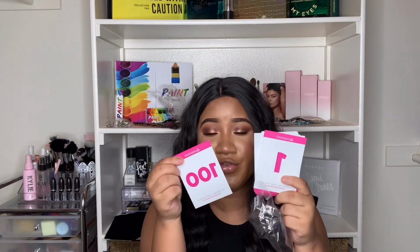It comes with your cards, which are basically your cards for selling them. So there are numbers 1 through 100. It is called your party number card. So you have 1 through 100 in here, which is super cool. So yeah, that's basically everything that comes in the kit. I actually got through that way quicker than I thought, you guys.